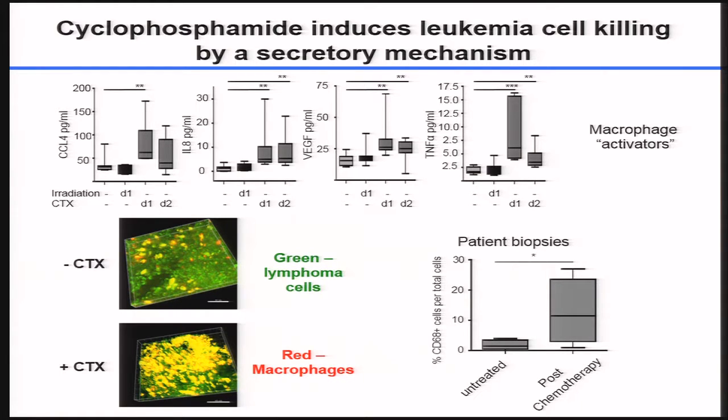And if we just look at the population of macrophages and tumor cells in bone marrow, we see we have lots of green tumor cells before cyclophosphamide treatment and some red macrophages. But upon cyclophosphamide treatment, we see essentially the coincident appearance of these macrophages engulfing tumor cells. This doesn't happen only in mice. If Christian looked at patients that are actually treated with cyclophosphamide, he sees a similar influx of activated macrophages or CD8 positive cells following chemotherapy.